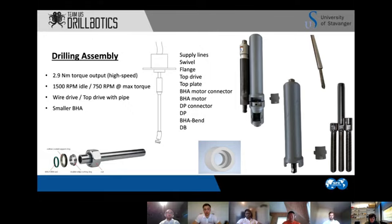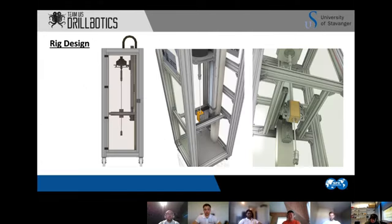Rig design. The miniature drilling rig was designed and manufactured for the 2017 competition. It has since then been reiterated and optimized each year to meet the new competition requirements. The rig was designed to replicate an actual rig with key systems such as the hoisting system to provide the necessary weight on bit while drilling.